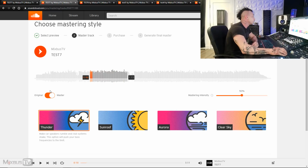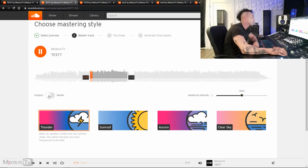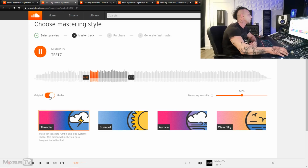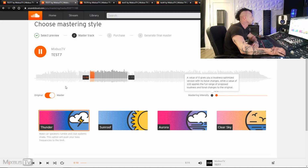All right, if you switch from the original to master with this button here, the volume difference is gigantic, so you will always be fooled by level. Instead of switching between original and master, you can take the mastering intensity down to 0 and then up to 50, 100% to hear a better comparison. So we're going to do that. Let's start with the first mix and see how it goes. Let's start with 0.